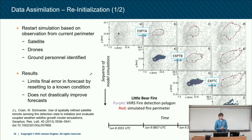All right. So probably the most straightforward form of data assimilation is what's called reinitialization. This is the approach where we say, I have a fire perimeter, I'm going to forecast it until I get some observation of what the fire perimeter is, and I'm going to abandon my old model and start over with this new observation. Works pretty well. It limits the overall propagation of your error because you're resetting to zero uncertainty in your model, within your uncertainty of knowing the fire perimeter, and then propagating it. So it's limiting that propagation over time. But it doesn't actually improve your forecast. It just resets you to zero to bound the error.